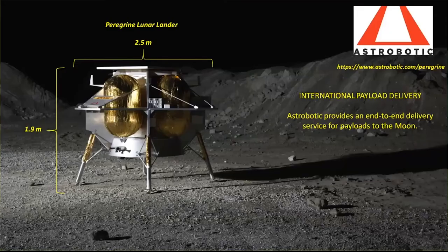Astrobotic is an American company set to deliver payloads to the moon. The idea is to provide space access for countries and companies to develop global scientific research. For that, they have the Peregrine Lunar Lander, as you can see in the picture, to deliver the payload safely to the moon. They also have another vehicle called Griffin, but I don't have more details about it, as it's not the focus of this work.